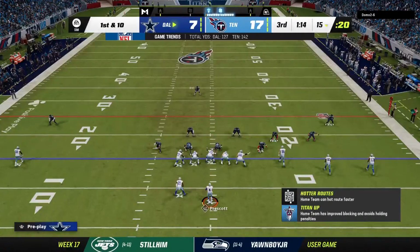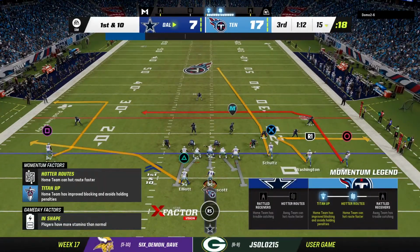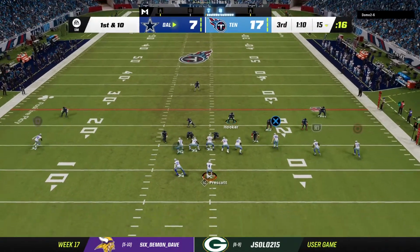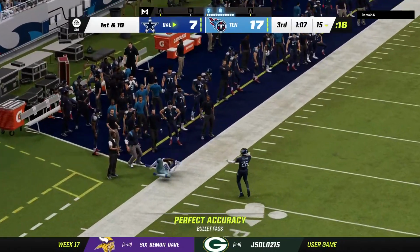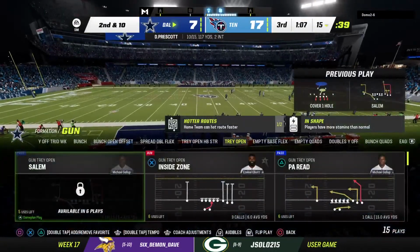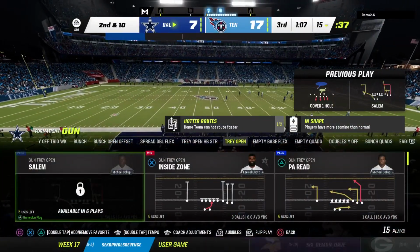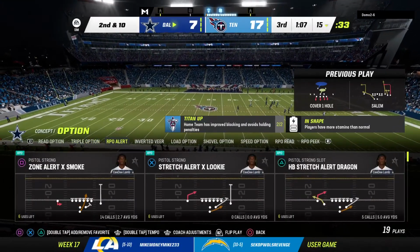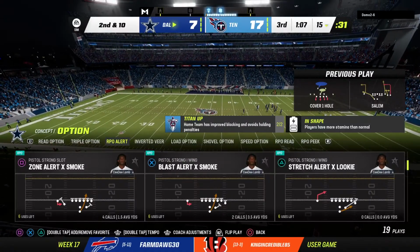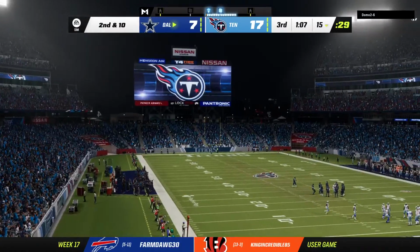Now they have a little more space to maneuver from the 15, 1st and 10. Prescott from the gun, looking left sideline, but it's incomplete. Had an open man that time and ended up putting a little too much heat on it, don't you think, partner? Absolutely. Just needed a touch more air under it. Instead, he fired an absolute bullet.